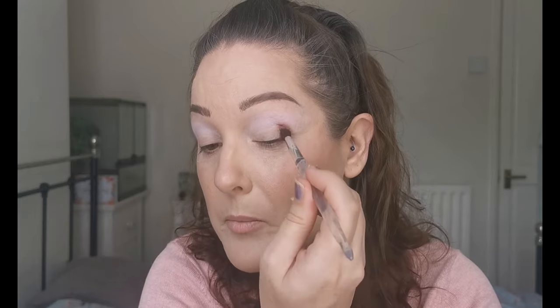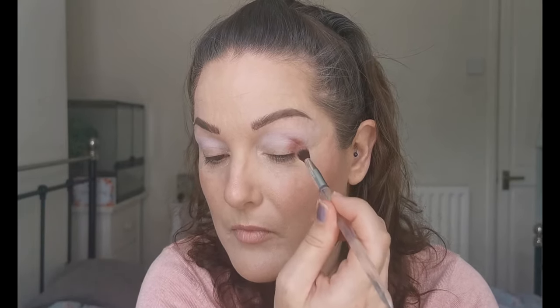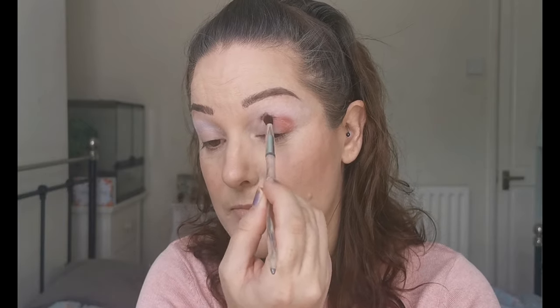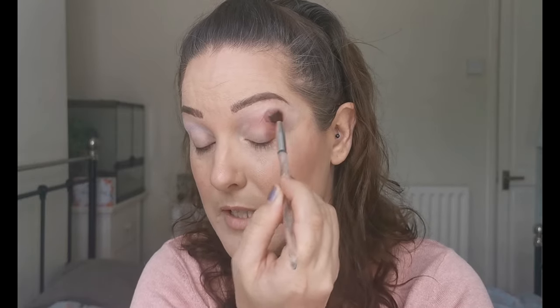Okay, yeah, quite liking that. Now, just dipping into that brownie shade. I'm just gonna place this in the outer corner. I don't think I've picked the right brush for this, but we'll see. I'm just gonna bring that into my crease a bit. A lot. Just blend it into that pastel pink.